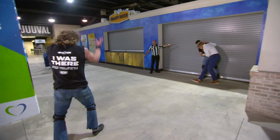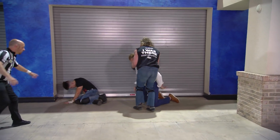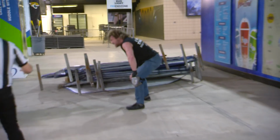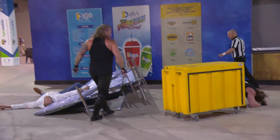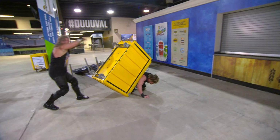Omega avoids Hager, but Hager doesn't avoid Sammy. Oh, the running knee. Hager knocked down to his knees. It takes a hell of a lift for that to happen. It sure does. And Hager sent into the stack of barricades. I believe they might have collapsed on him. Oh! There's Jericho. You wondered where he was. The champion's not going to be absent long. Now, looking for plunder is what he was doing.